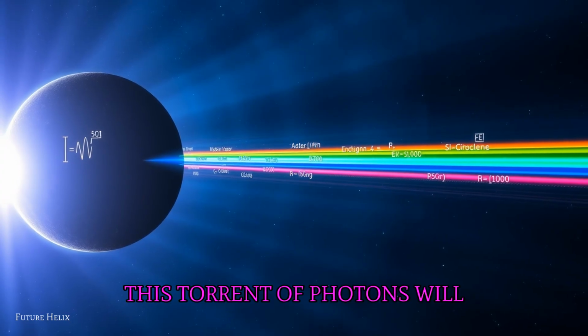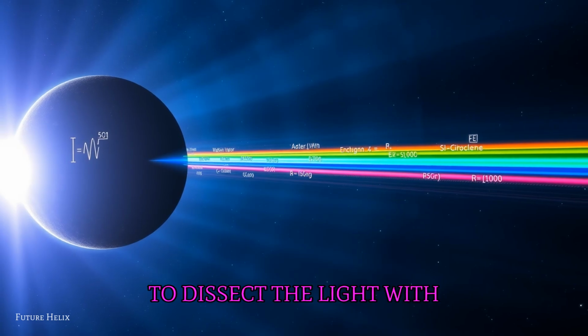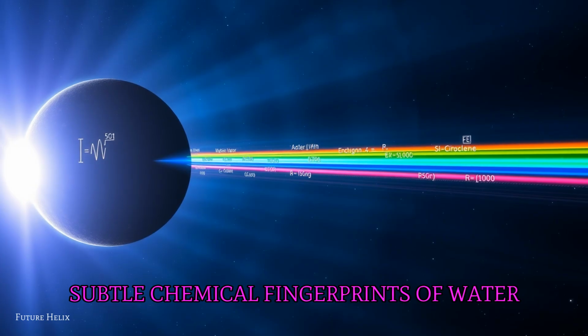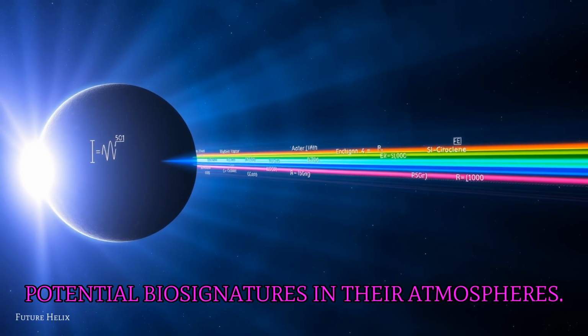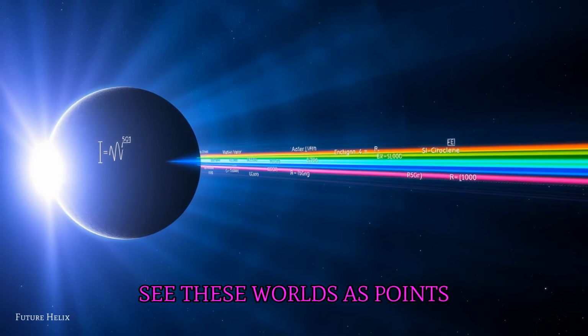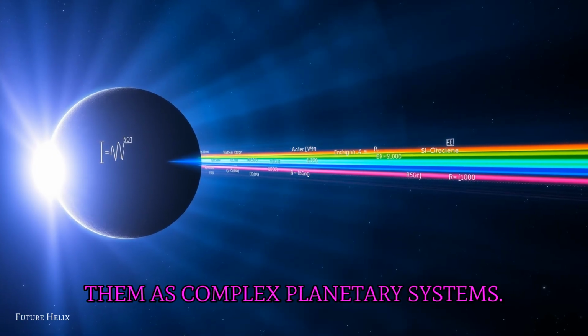This torrent of photons will allow instruments like advanced coronagraphs to dissect the light with incredible precision, searching for the subtle chemical fingerprints of water vapor, methane, oxygen, and other potential biosignatures in their atmospheres. We will no longer just see these worlds as points of light. We will begin to study them as complex planetary systems.